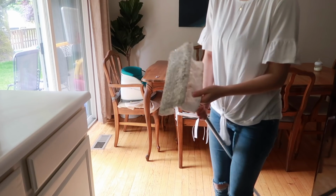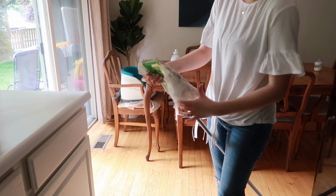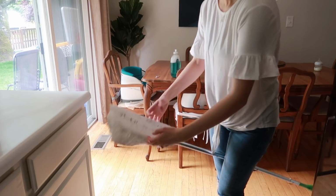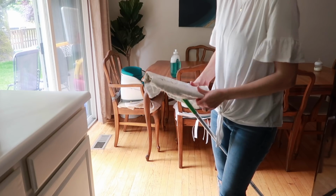After I mopped under the table, which is the dirtiest area of our floor, it was time to rotate the cloth like I told you earlier. So I just switched it to a clean section and continued mopping.